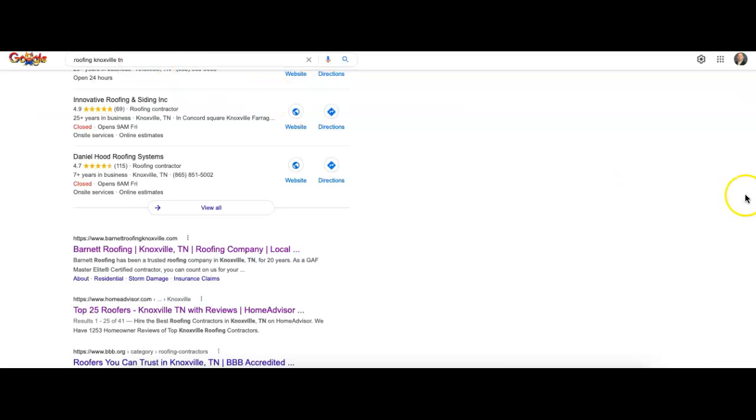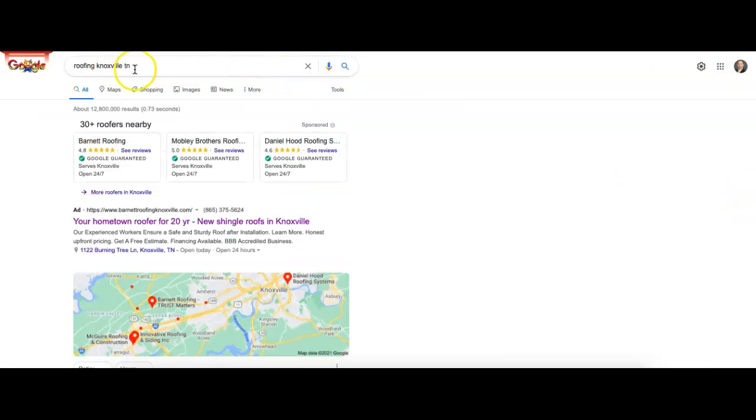But the other reason it's important to have that much content on your page is the more content you have, the more keywords or keyword phrases you can put into that content. I've just put in roofing Knoxville, Tennessee here as an example. It's got about 100 people who search this exact keyword every single month on Google. And it's a new customer where it doesn't have a specific company.